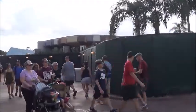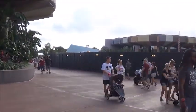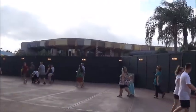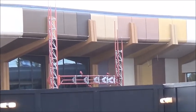It looks like it goes all the way around now. I saw some pictures online where it was surrounded by like half of the fountain. But now it's totally around it. And I bet if I go around the corner over there, I'll find it completely surrounded now. You can just see over the thing. That's where the Club Cool sign was.